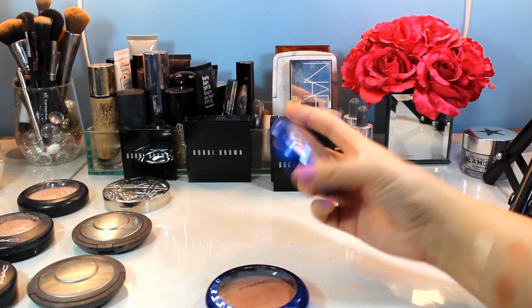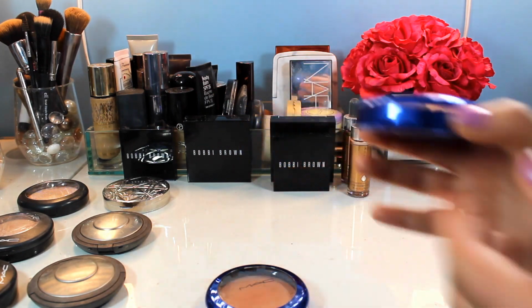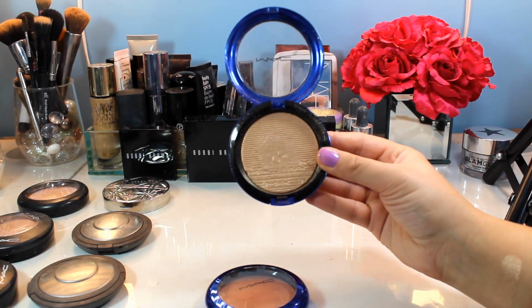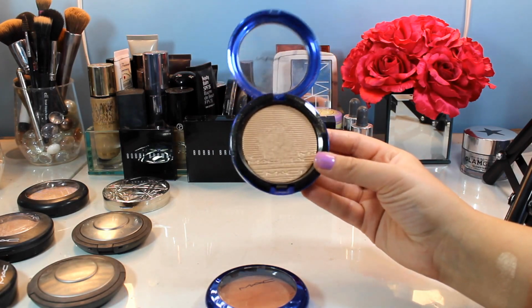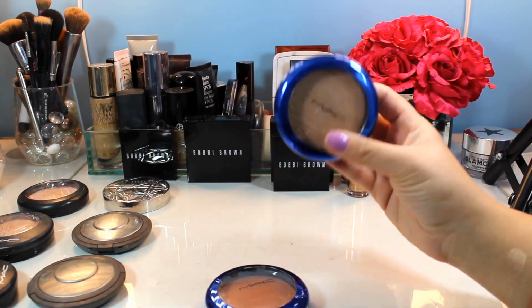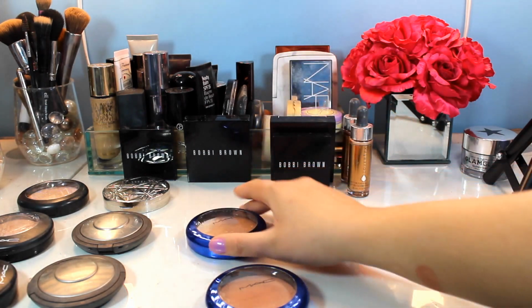So the first one is Oh Darling. That's the really gold one here. This is so beautiful. This is once again another one of my favorite highlighters. I love the little print on the back there that says MAC. It's just a nice little extra touch. I'm kind of destroying it because I've been using this highlighter a lot, but nonetheless, this is an awesome highlighter if you were able to get your hands on it.